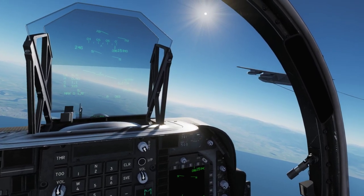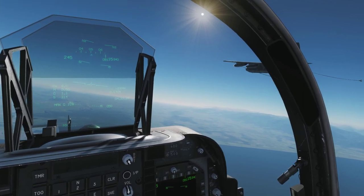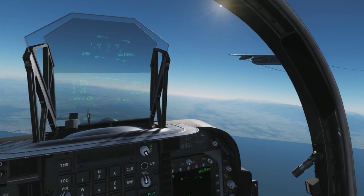Put the visor on your helmet down. This concludes the before plug-in checklist. Note that if you are accompanying a flight of Harriers, you may opt to wait to extend the probe and select cruise flaps until it is your turn to tank.